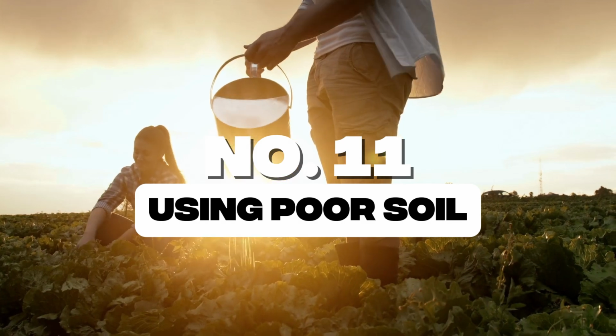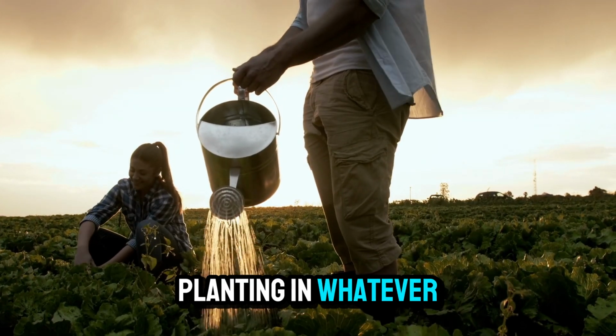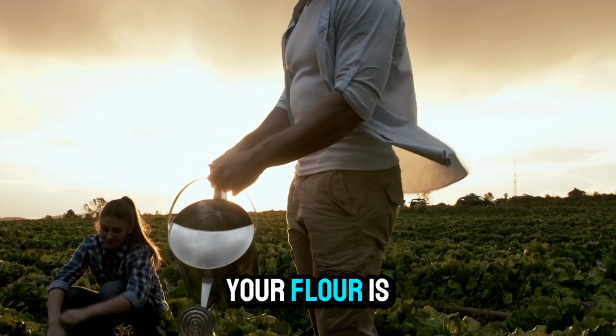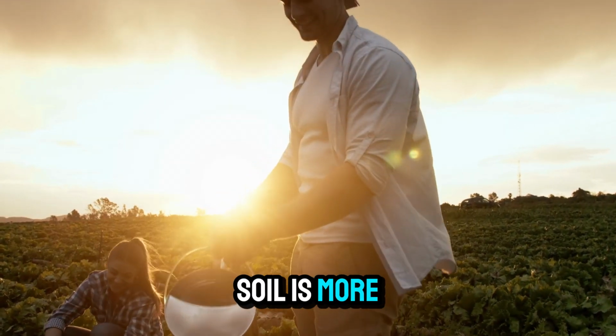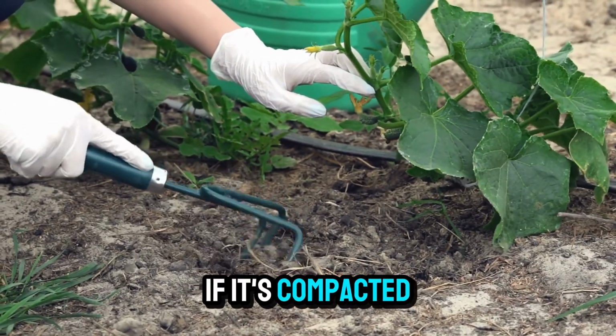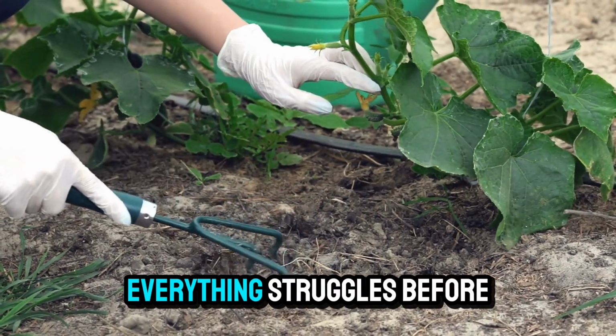Number 11, using poor soil. Planting in whatever dirt happens to be there is a bit like baking without checking if your flour's expired. Soil is more than a medium, it's a plant's entire foundation. If it's compacted or lacking in nutrients, everything struggles.